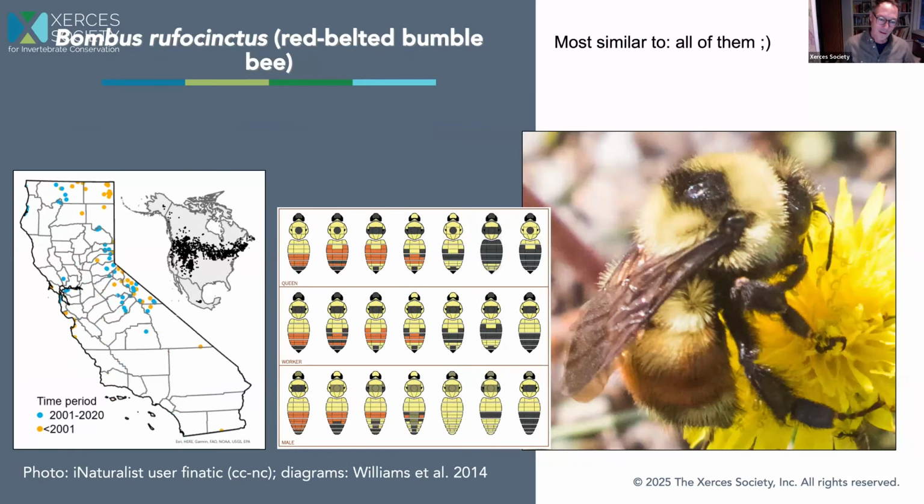So this one can look similar to Crotch's. It has a wide array of different color patterns. We call it red-belted bumblebee because it often has red on its abdomen, but not always. Bombus rufocinctus, that means red belted, I think. You can see the range there. It's mainly in the Sierras and the northern mountains, but there is a population in the Bay Area, and the population in the Bay Area is different.